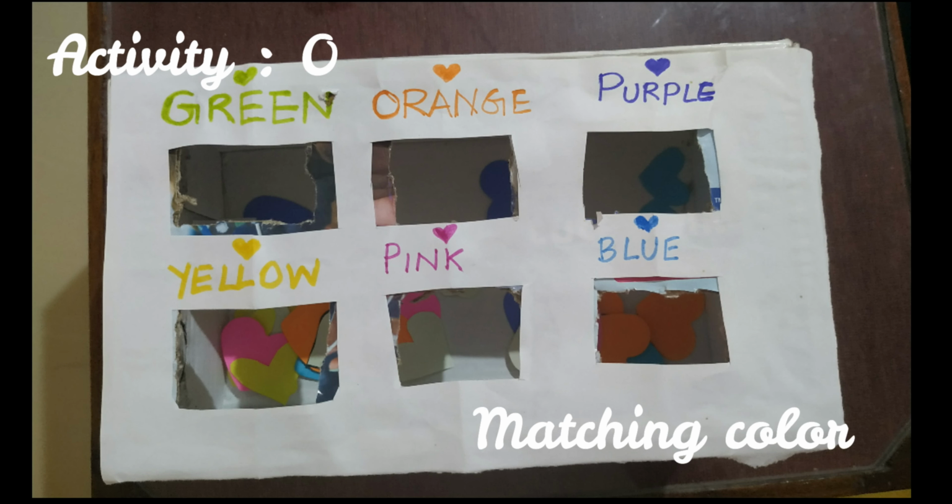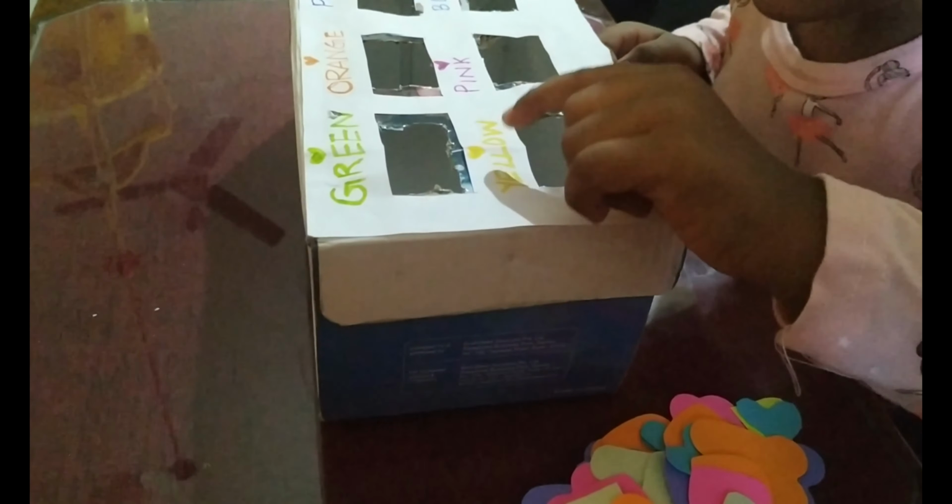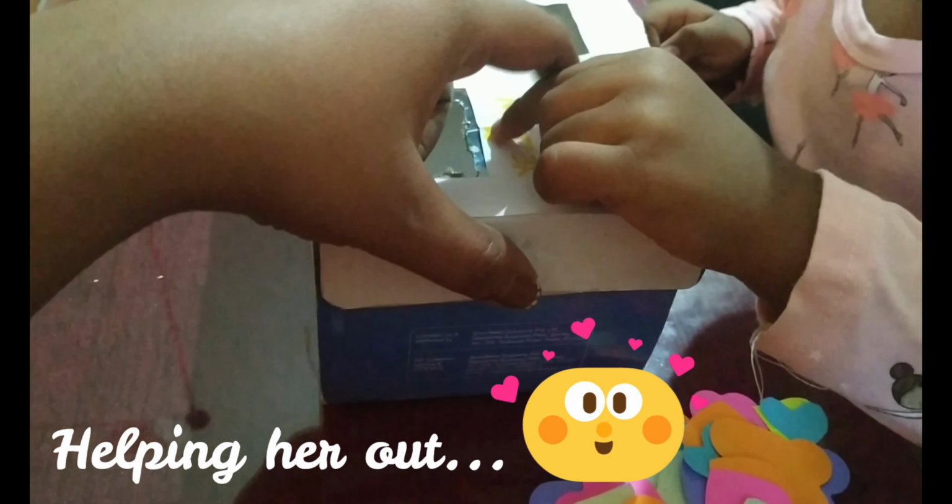So for the first activity, I've taken a cardboard box. This is actually a shoe box. I've cut out small squares and I have also cut out cute hearts in different colors. You don't have to be perfect, guys. But the objective of this game is to put the hearts in their corresponding color squares. This activity sure will be fun for me, and I'm sure your kid will also be engaged for at least half an hour.